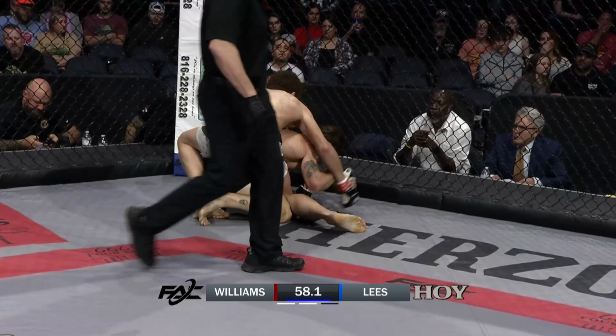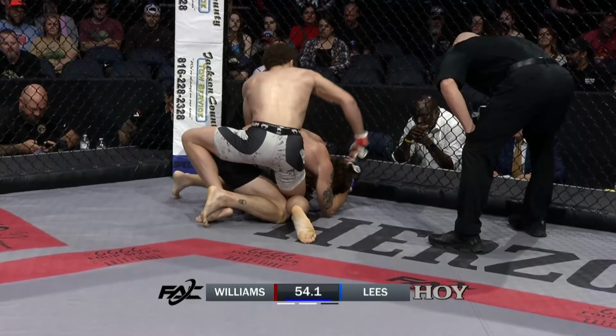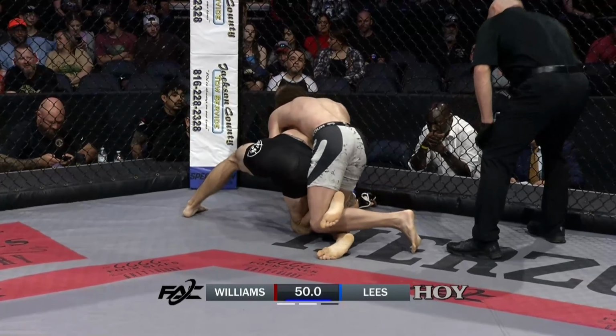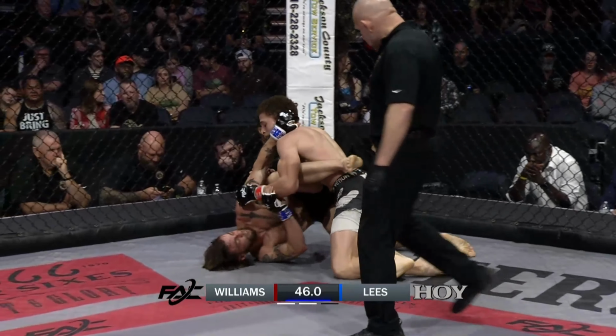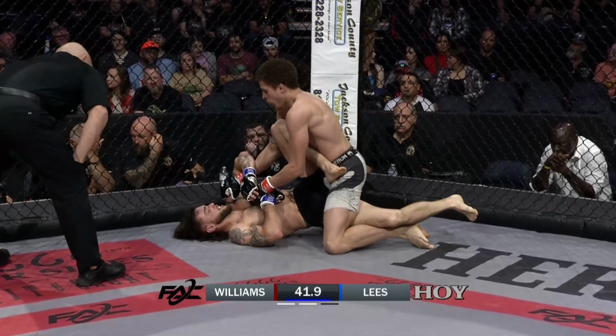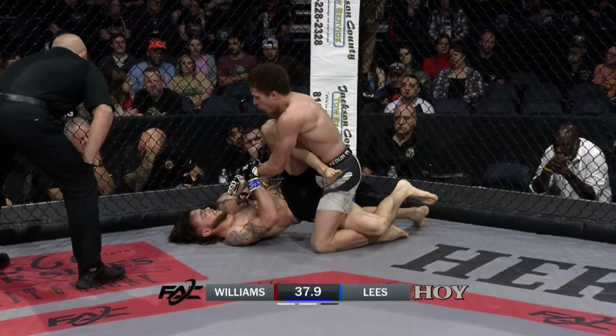Trying to step over and take the back now, Antwine Williams. More short right hands for Williams. Trying to get Lees to open up his neck. Williams deciding volume over power sometimes is a good way to open someone up. Looking for the stack. Short left hand.